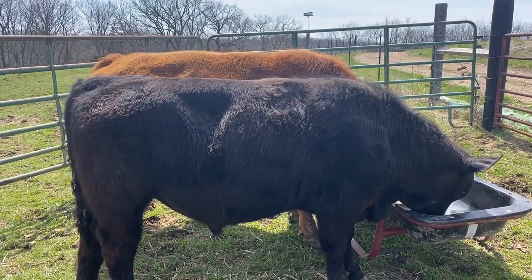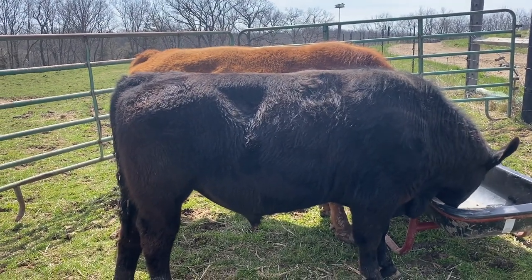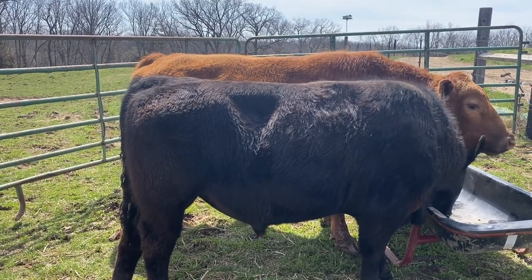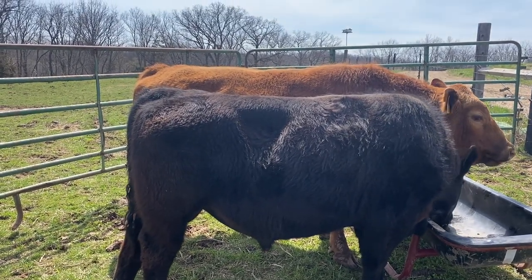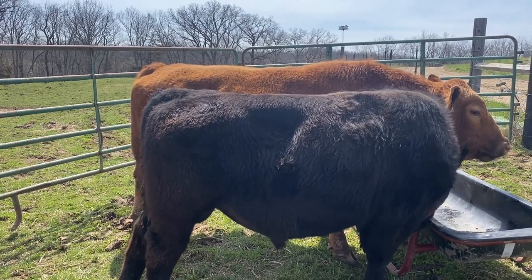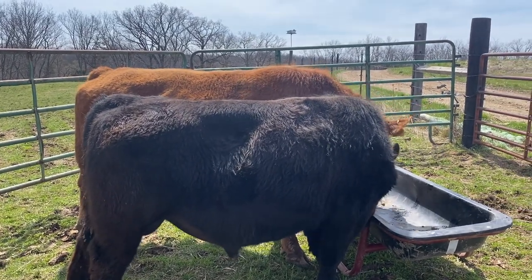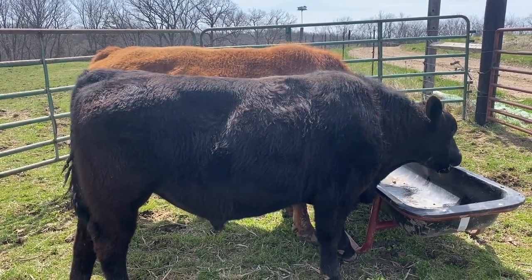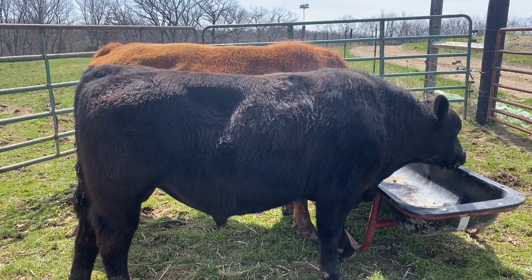Since we bought those other two bulls, we're going to get rid of the bulls that we have here. So we caught them up this afternoon and we're going to bring them home and get them trich tested and go through all the process, and then we'll get rid of them. Hopefully. That's the plan. We have a black Angus and a red semi-Angus.